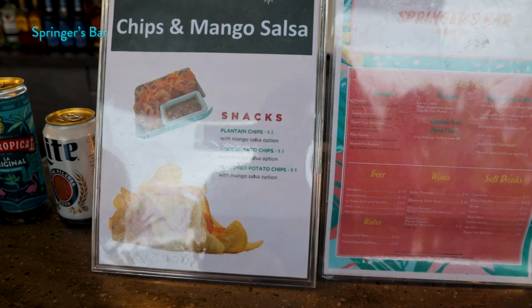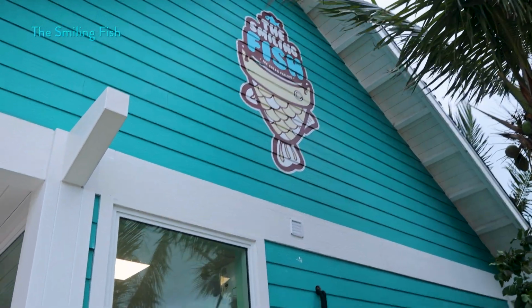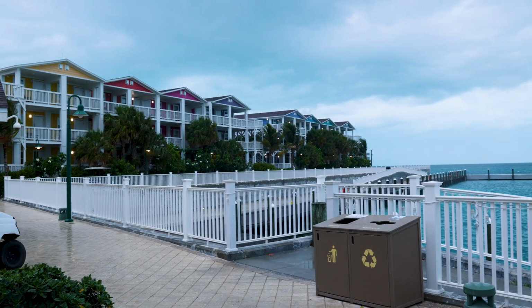Now, there are some snacks. Unfortunately, the snacks we saw are for purchase, but if you have a drink package, all the drinks are included in your drink package. If you're craving ice cream, they have the Smiling Fish, which also serves iced coffee. Also, right behind the Smiling Fish, you're going to see these buildings here, brightly colored.